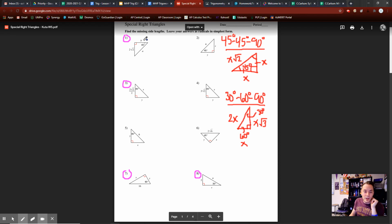So let's do the first one, a very basic one. It's a 45, 45, 90 degree triangle. So I know this one is also 45 degrees, just like this one is 45 degrees. They give you one side length, 2 times radical 2, and we want to find the hypotenuse and the other side length.